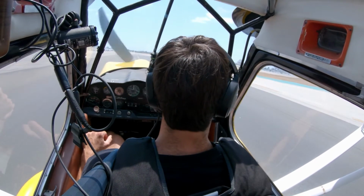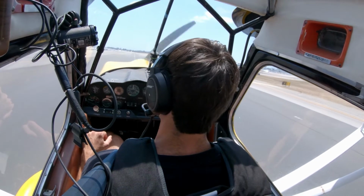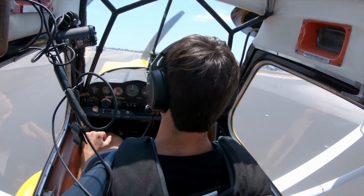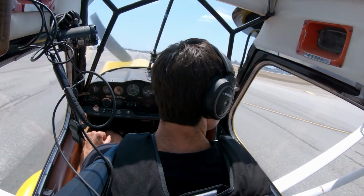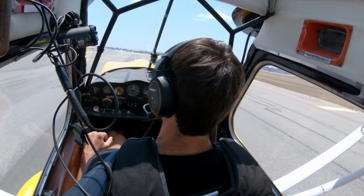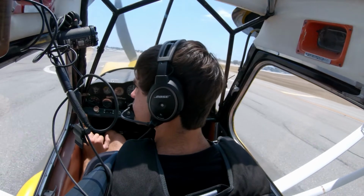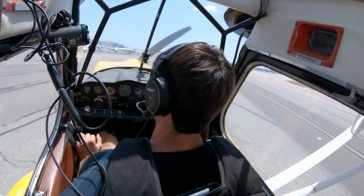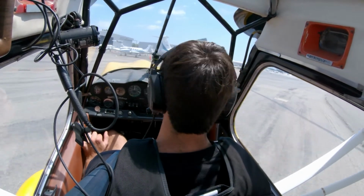Cirrus 996 Alpha, run up complete, ready for taxi. 996 Alpha, runway 20 right, taxi via Bravo Kilo. 20 right, Bravo Kilo, 996 Alpha. And ground, Gulfstream 250 Romeo Juliet, going to ACI North. 250 Romeo Juliet, ground, taxi via Alpha to ACI North. Alpha, ACI North, Romeo Juliet. 906 Alpha, monitor the tower 126.1. Over to tower, 906 Alpha.